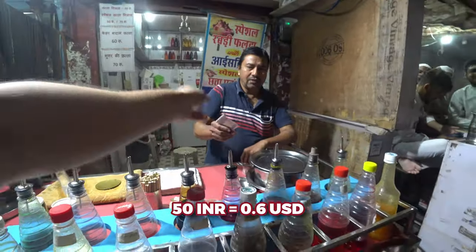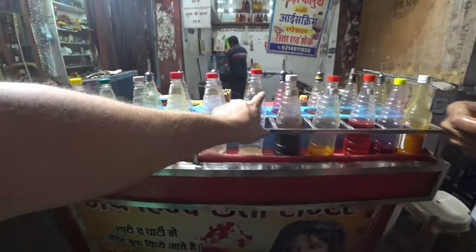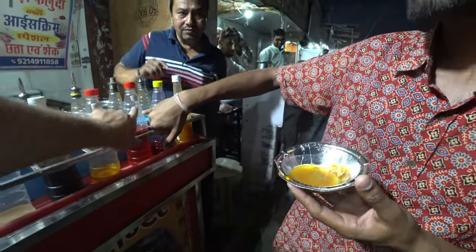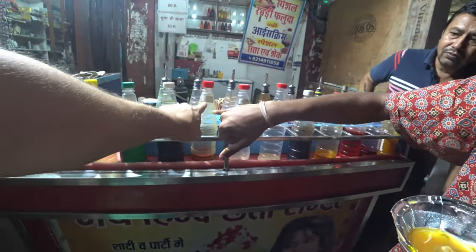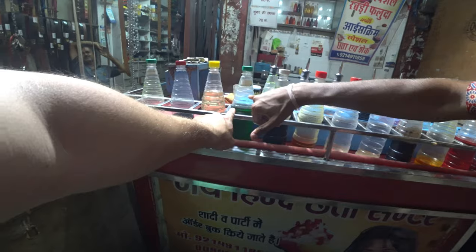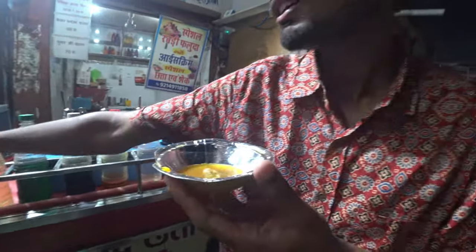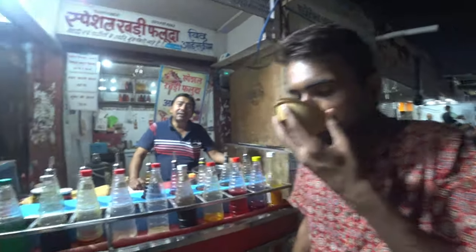They have so many sauces, man. Like white lemon. What is this? This one is lychee. Pineapple. Lemon. This one is white rose. Mango. This one is khus. And these ones? This one is, I think, blackcurrant. Kachi curry. Kachi curry is like mango.